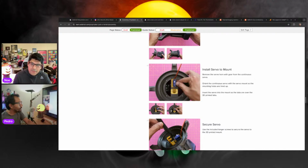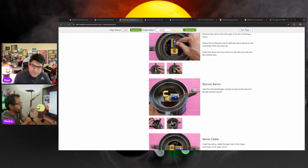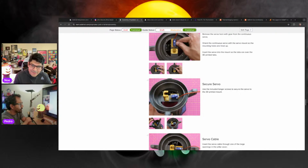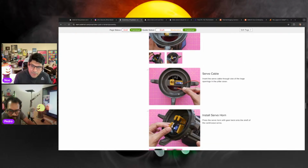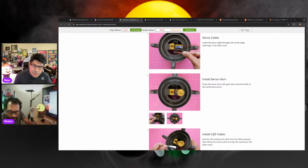You'll want to take off the servo horn, because then you have better access to the mounting tabs. So you're just using those screws. I guess that extra screw that you need is somewhere here, right? Yeah. Make sure it's in the right orientation. You'll notice the shaft of the servo isn't exactly in the center of the body, so you just want to make sure that it's more to the left, and the cable is coming out that way. Then after that, you can install the servo cable through one of those large openings on the cover, and then you can install the servo horn and attach it.